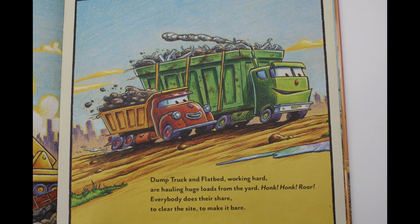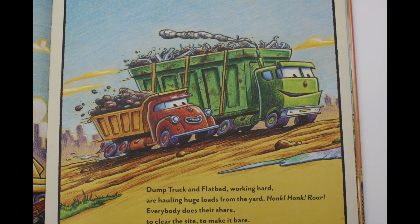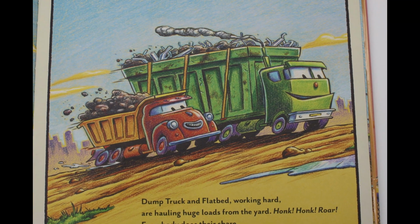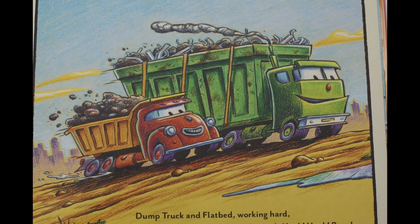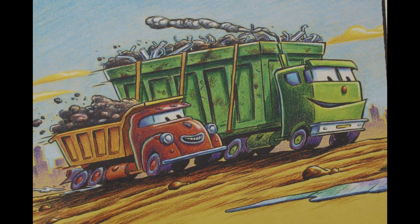Dump truck and flatbed, working hard, are hauling huge loads from the yard. Honk, honk, roar! Everybody does their share to clear the site, to make it bare.